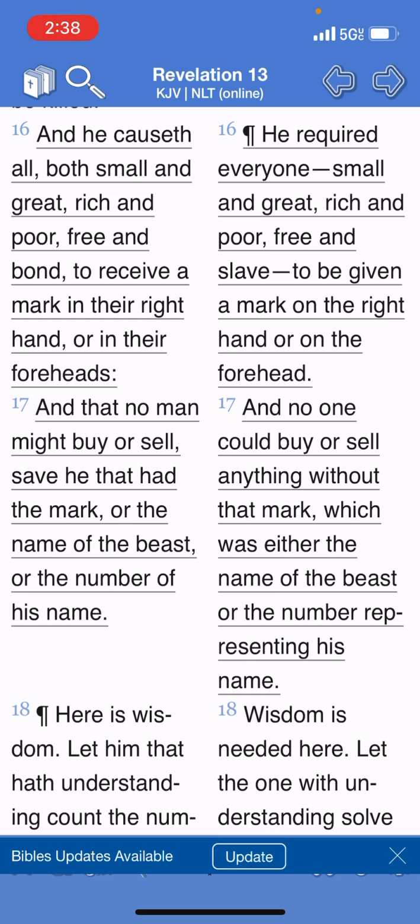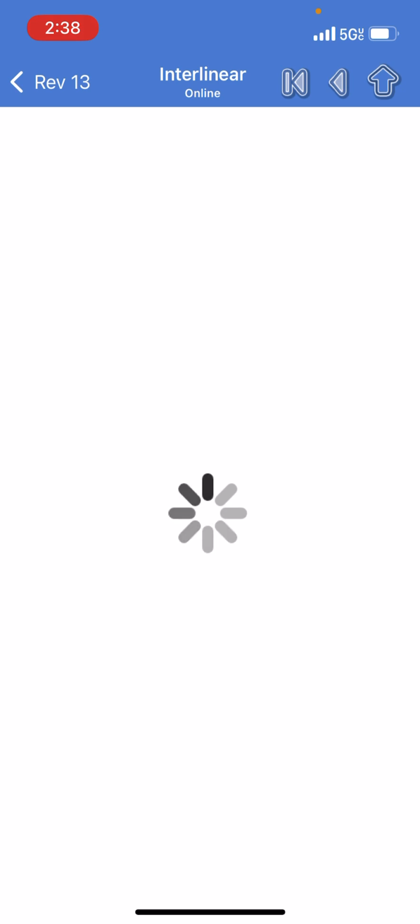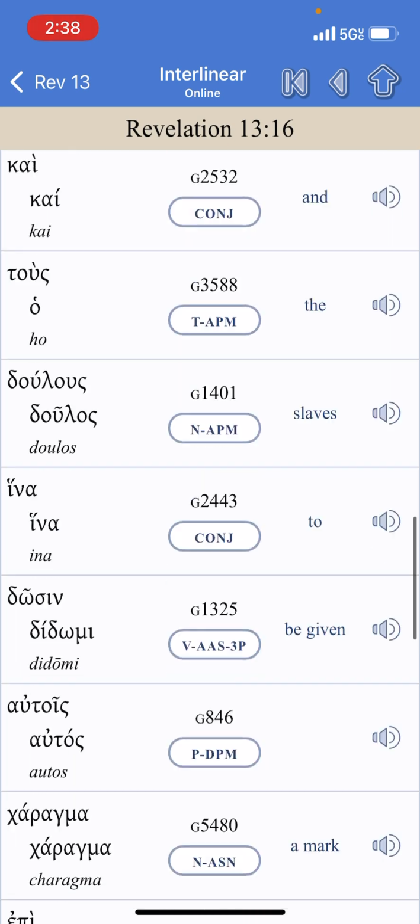It says in their right hand or in their foreheads, because you have the brain chips and you have the rice grain, which goes into your hand or anywhere really in your body. But when we go into that word hand, I want to go into that real quick, being that they're talking about using this hand technology, right? The palm of your hand.